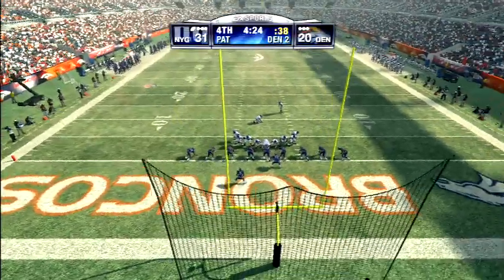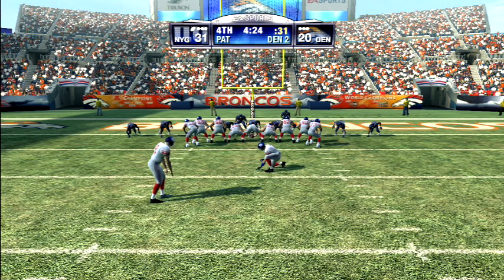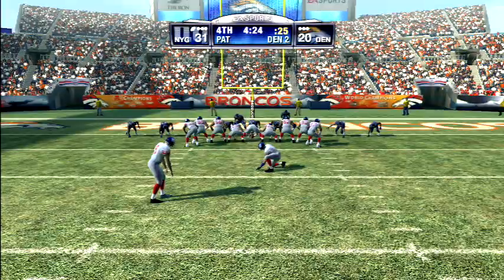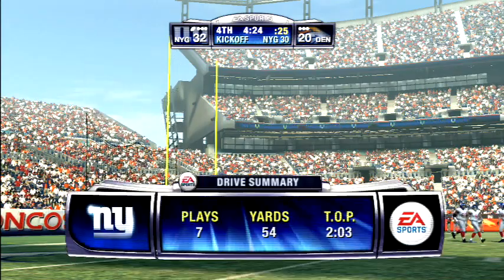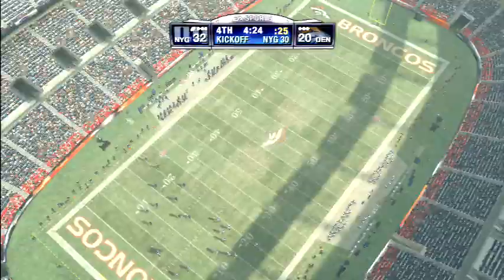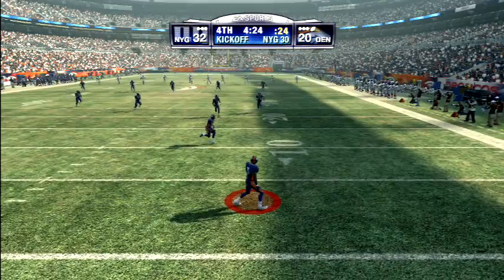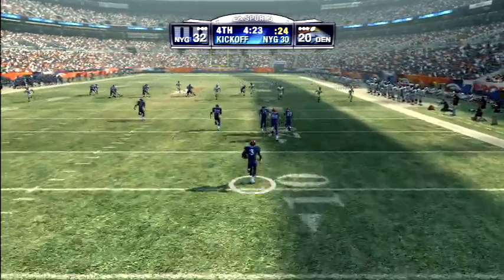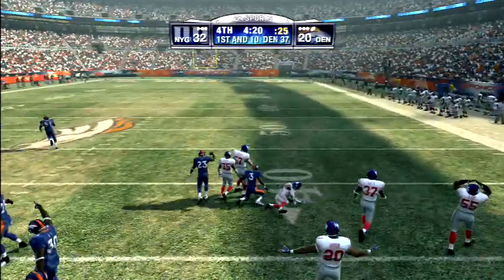They're lining it up for the point after. Extra point is good. Here's a quick look at the drive summary. And here's the kick. Royal has it at the 5. At the 30. He's hammered at the 37.